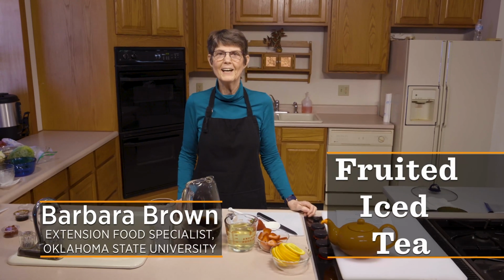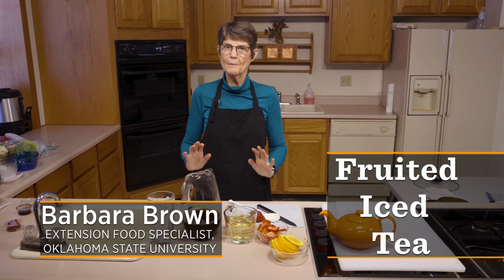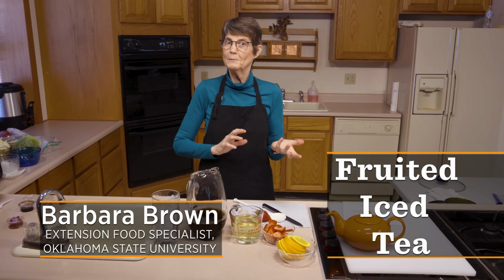Today I'm going to make fruited iced tea. Now this is something refreshing for the summer. It's real similar to sangria, but with a tea base instead of a wine.